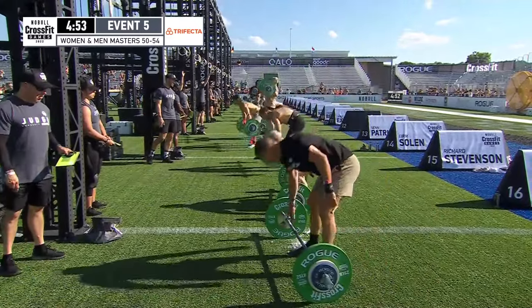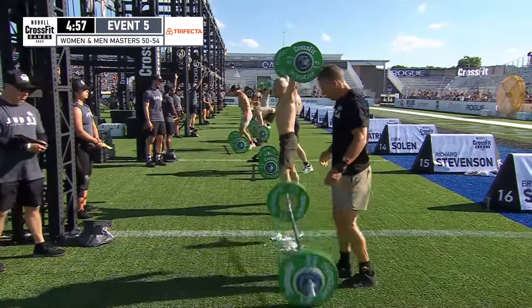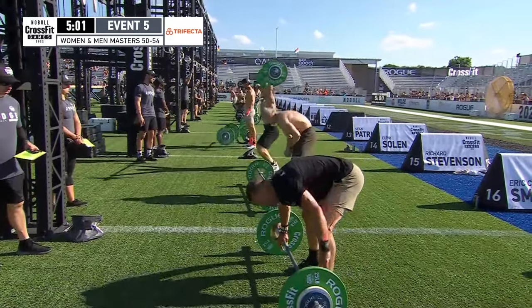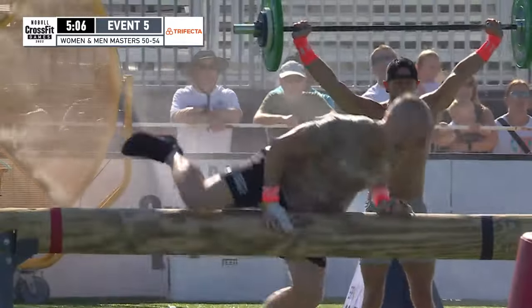Now, those at home, you have to remember, we just went through 20 ring muscle-ups, and a lot of the guys were able to finish that. So that's a lot of pulling and a lot of tension on the arms and on the elbows. So this isn't just, oh, I can do 20 reps of snatch at 115. It's after all of the other stuff on top of that.